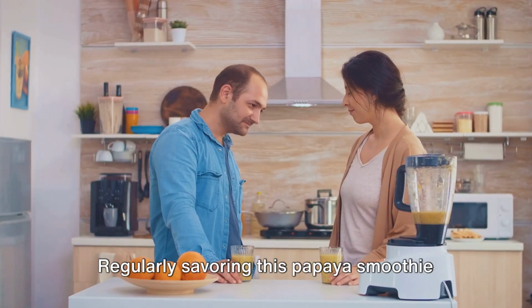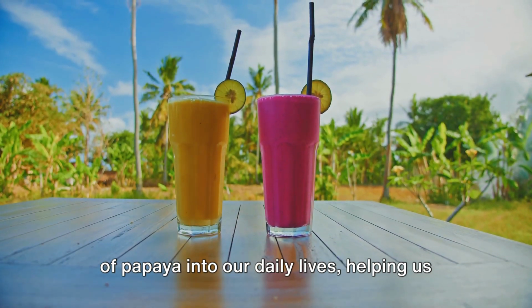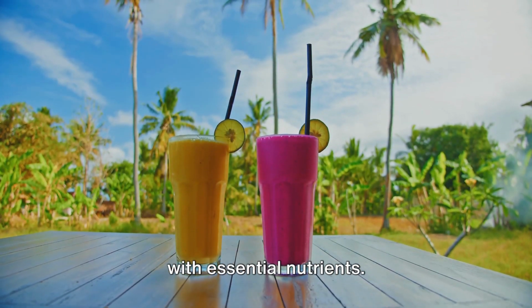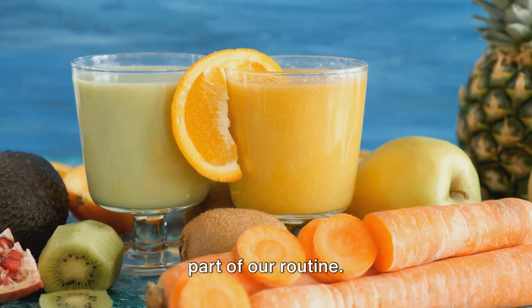Regularly savoring this papaya smoothie can offer a wealth of health benefits. It's a tasty way to incorporate the power of papaya into our daily lives, helping us maintain a healthy digestive system, boost our immune system, and provide our bodies with essential nutrients. So let's raise a glass to our health and make this delightful papaya smoothie a part of our routine.